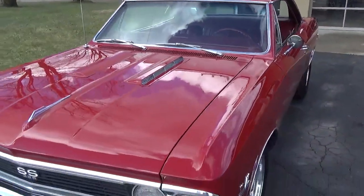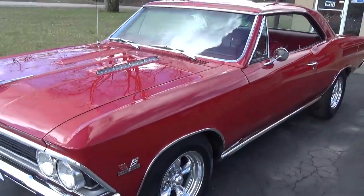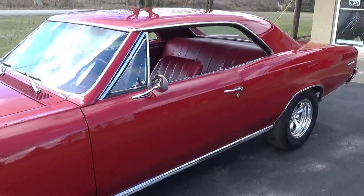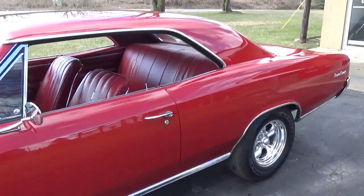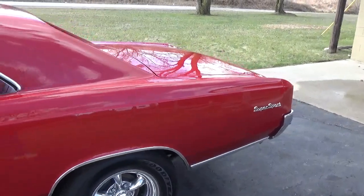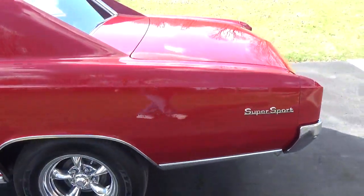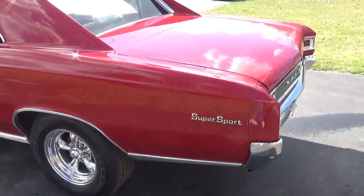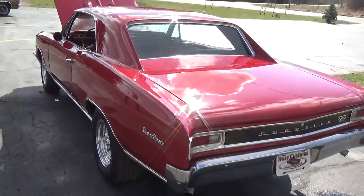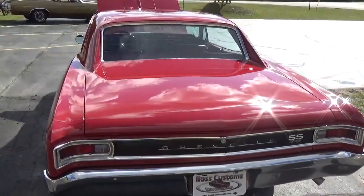Beautiful, beautiful car. You have to kind of bear with us. The sun is coming and going today. The car's nice and straight down the sides. It's got the matching red interior, which is just very cool looking. I really like the colored interior in these cars. It just makes the car a lot neater. You know, everybody's got a black interior that are hot and sticky in the summer. These aren't.